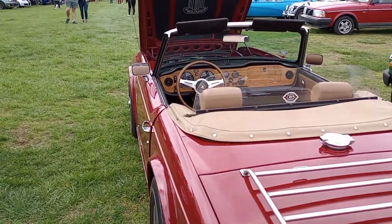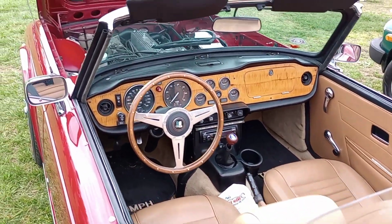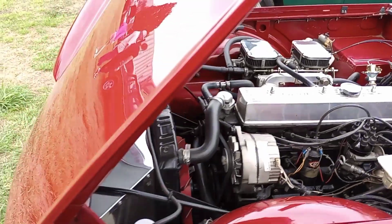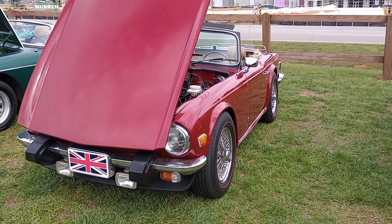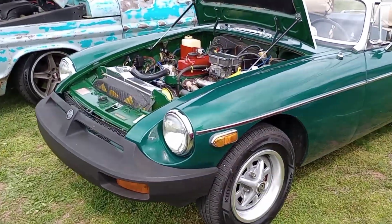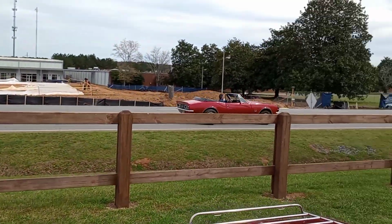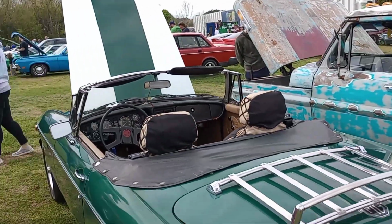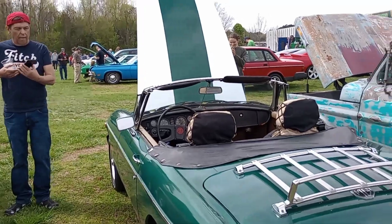And I like this. It's a Triumph. That's cool. Look at that interior. German motors. Look at them little, I love them motors, man. That's got the six on it. See, I like these foreign British cars, too. Oh, I do, too. And right here's a little MGB. It's got the little four-cylinder in it. There goes that Camaro. Let's go check out this old one.